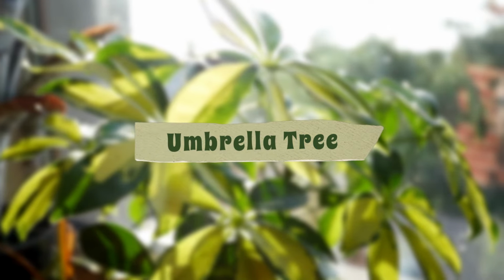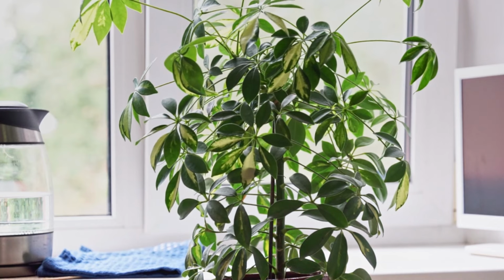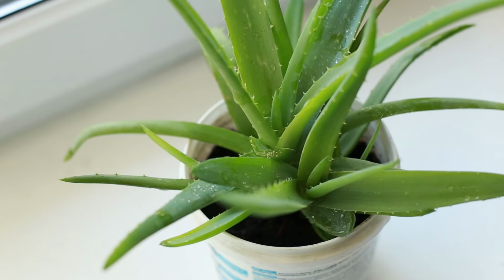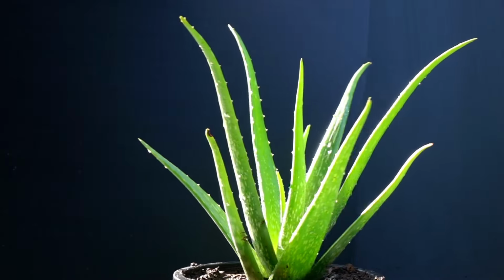Umbrella tree. Very common in offices and homes, this beautiful tropical tree becomes a low-care and tall houseplant when grown indoors. Aloe. Plants from the aloe genus are robust and hassle-free houseplants that grow easily in pots. With slight care, you can grow one for many years. Keep the plant on a sunny windowsill.